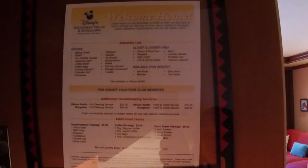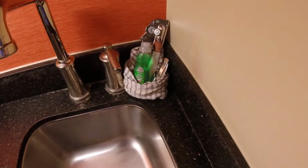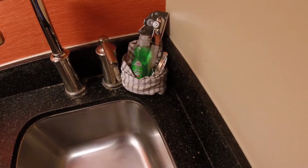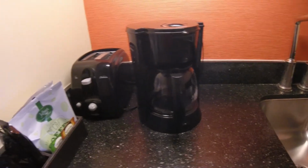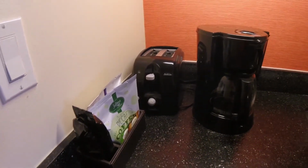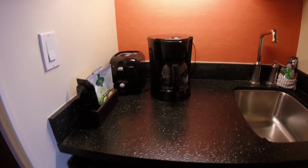In the cabinet located next to the microwave, you'll find your paper products including paper towels, cups, bowls, and plates, along with some plastic utensils, ceramic mugs, and glassware. We found this was more than what we needed and didn't need to ask for more, but you do have an amenities list along with prices located on the cabinet. Next to the sink, you'll find some dish soap, a dish towel, along with a can opener. There's also a toaster oven, coffee maker, and coffee and tea. If you do want more than what you see here, you will need to purchase it from Disney.